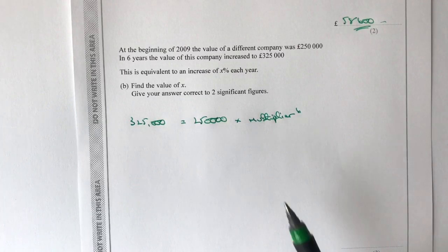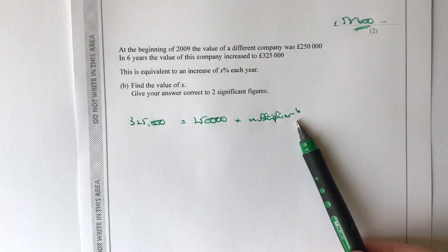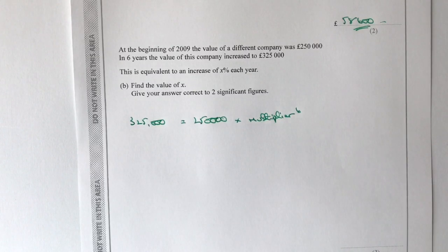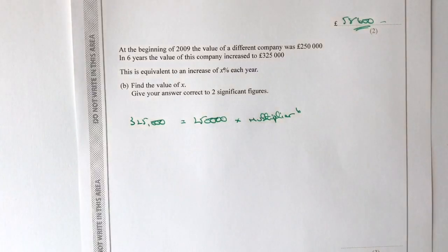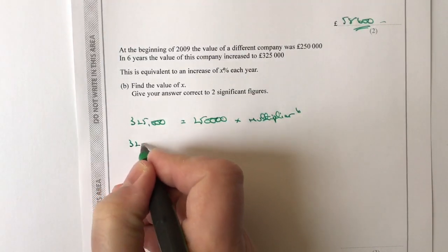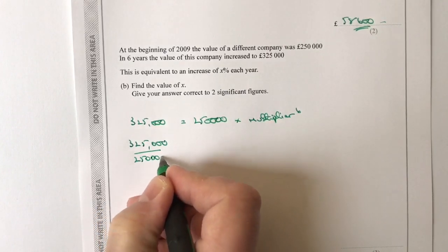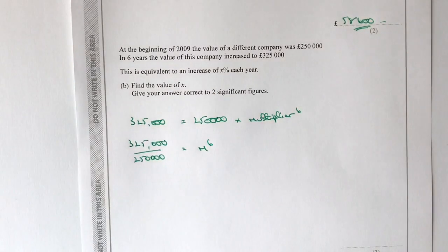Now a little bit tricky on this one, because what I can do is I can say, well, actually this multiplier I need to isolate and I need to find out what this value is. So really what I'm going to do is take this information and make the multiplier the subject of the formula. So if I bring over the 250,000 and divide through both sides, I'm going to get 325,000 divided by 250,000, and that's the multiplier to the value of 6. I'm just going to write m to the value of 6.